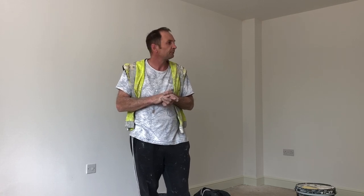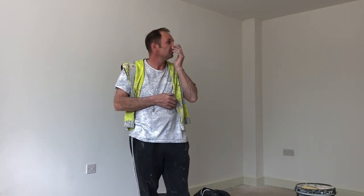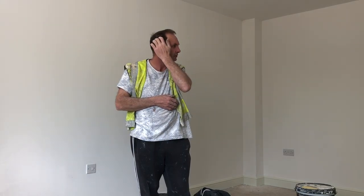The doors are six panel doors. So yeah, boring, eh? Six panel doors. I think it might have nine and a half doors. We'll count them as we go around.